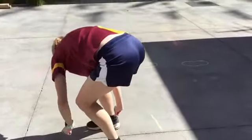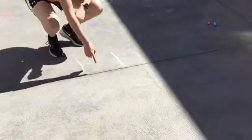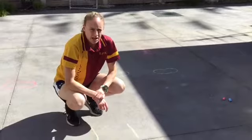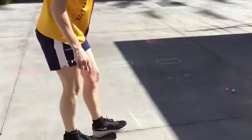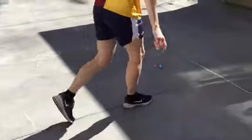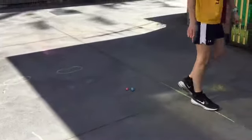Alright, so you can see that I have beaten that. That's my goal. So you can have as many goes as you want with this. And now what you can do is either use mum or dad's tape measure to measure from the start to your personal best, or you can step it out in your feet. So you can go 1, 2, actually, sorry, that wasn't 1, 2. So 1, 2, so that's 2 of my steps.